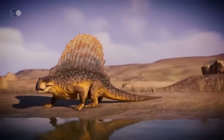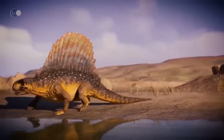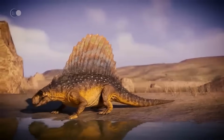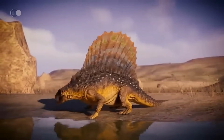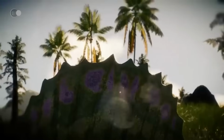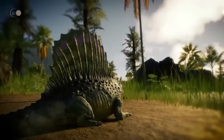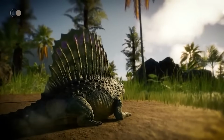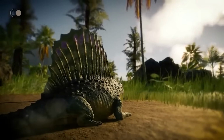Dimetrodon is therefore a synapsid, not a sauropsid. It's also a quadruped with a very special feature, its dorsal sail. It's impossible to confuse or miss it in the middle of this sparse wetland plain with such a fan on its back. The usefulness of this sail is still a matter of debate.